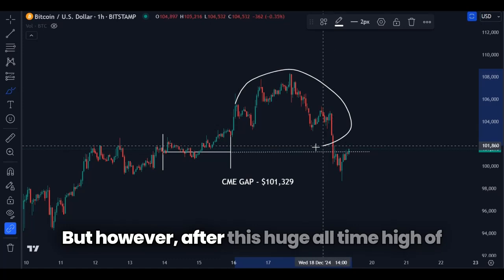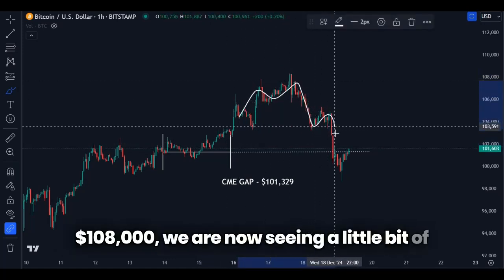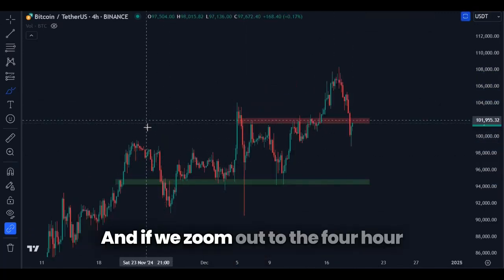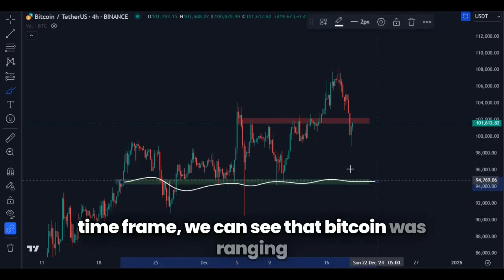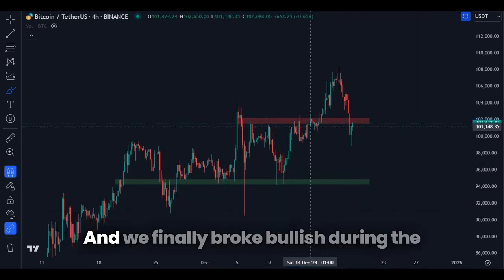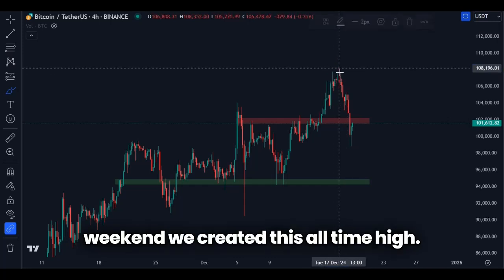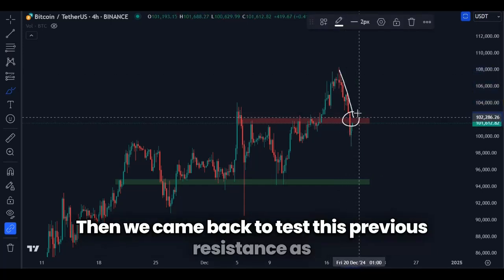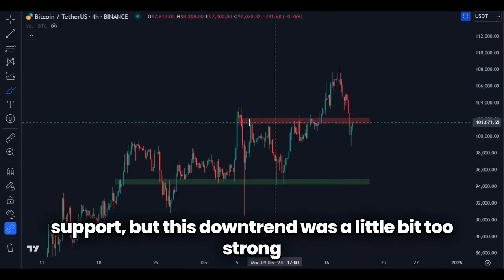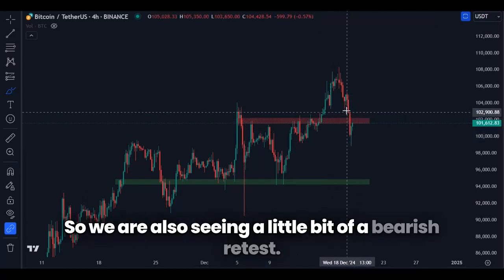However, after this huge all-time high of $108,000, we are now seeing a little bit of a downtrend unfolding on the 1 hour time frame. If we zoom out to the 4 hour time frame, we can see that Bitcoin was ranging between this huge horizontal resistance and support, and we finally broke bullish during the weekend. We created this all-time high, then we came back to test this previous resistance as support, but this downtrend was a little bit too strong, and now we're falling below the support again. So we are also seeing a little bit of a bearish retest.